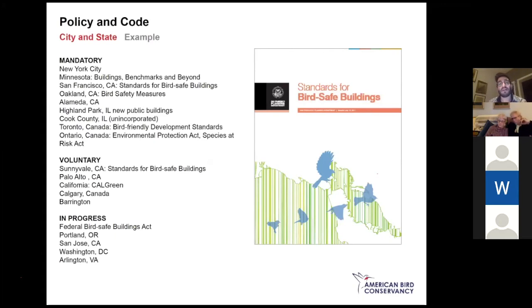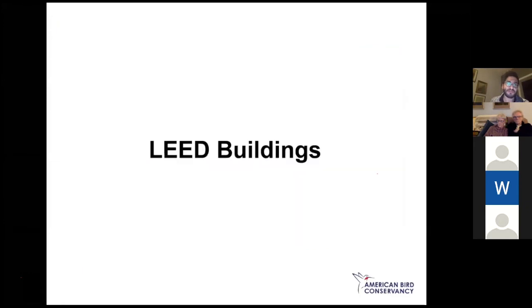So this is just a list of the first section there, the mandatory. So places now where windows have to be treated for bird collisions. New York City is, I believe, the newest addition to that list, where all new construction has to have bird safe treatment on it. So this is huge for a city like New York, but also in places like Minnesota, in Illinois, and in Canada. There are some really good amendments to building codes and laws on the books that are helping protect birds. This really all started in Toronto, and has been expanding from there. So credit to the Canadians for really getting this moving. And hopefully more cities begin following suit with this.